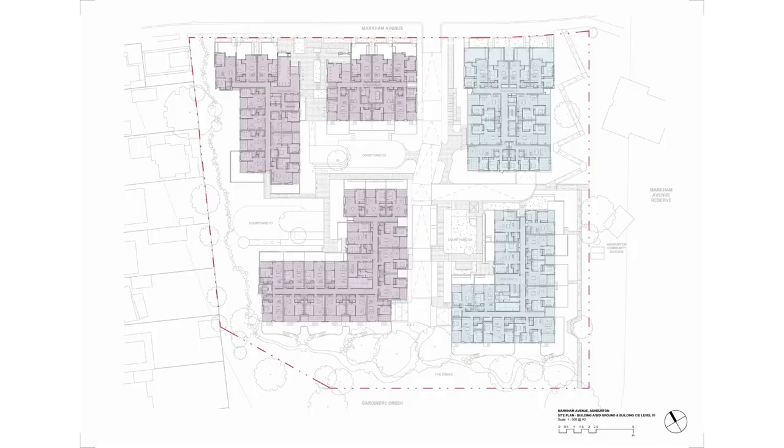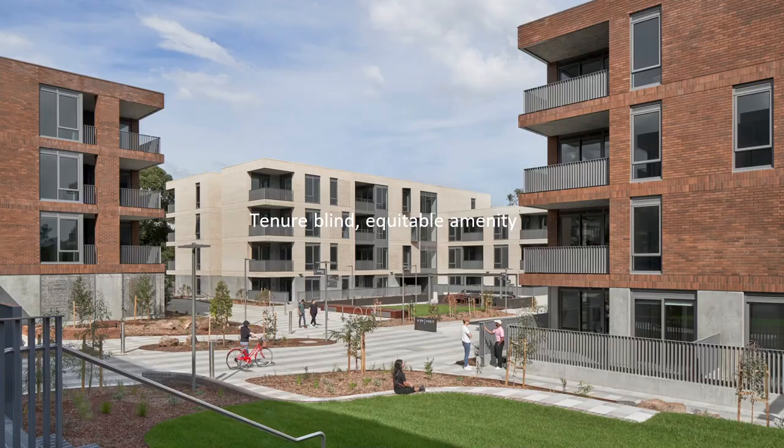So it spoke about use. The pinker buildings are the public, the bluer buildings are the affordable. We've looked at lots of different scenarios, but the most important statement is it's tenure blind, equitable amenity. There isn't a distinguishable moment around whether or not this is a public or a private or an affordable building, and we're looking at a number of different typologies here. So indiscernible, as are the amenity opportunities, the outlets, the connection to views, landscape, streets.